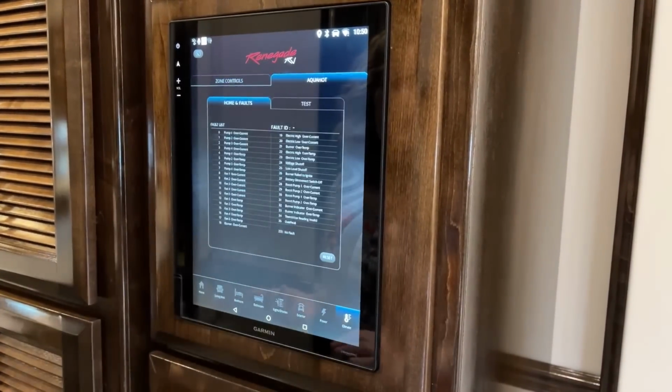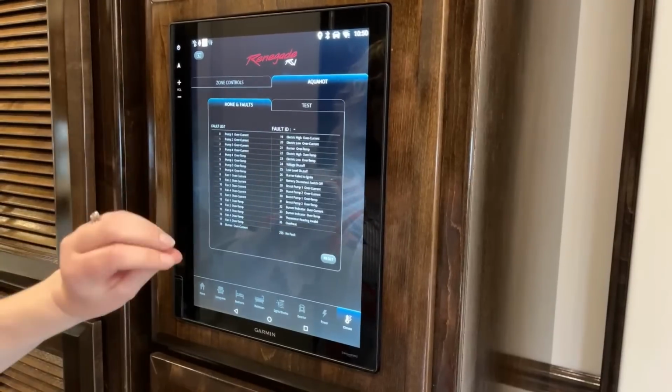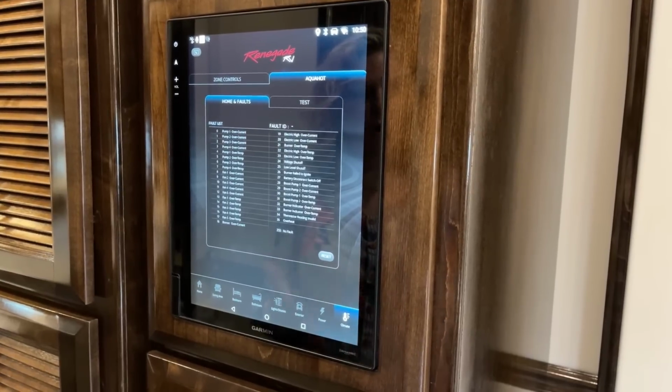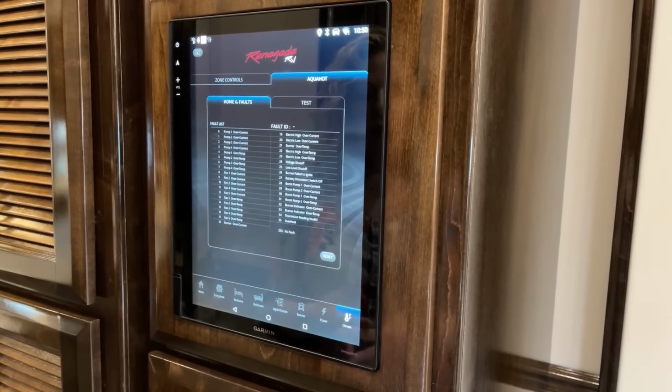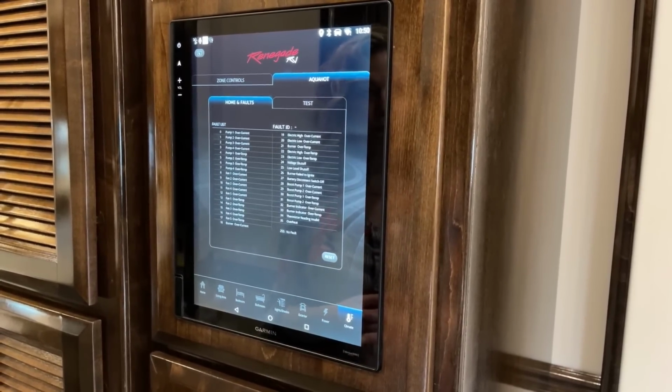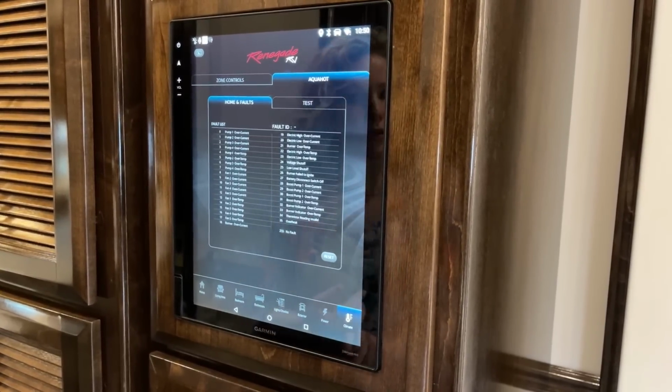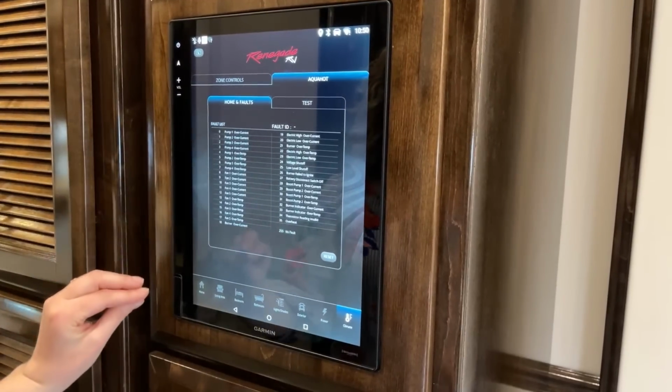Now AquaHot provides a moist heat, but AquaHot is also going to be your hot water control, or hot water, a tankless hot water heater. There's a lot of different names for it, hydronic heat. So that's your hot water system. It's also going to be your heater. So that control is here as well.